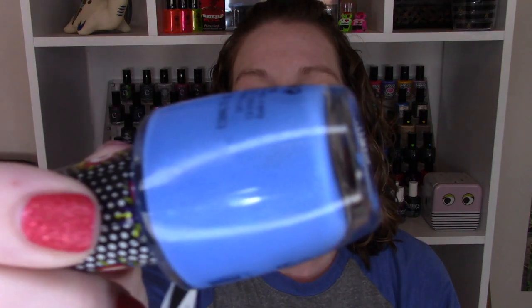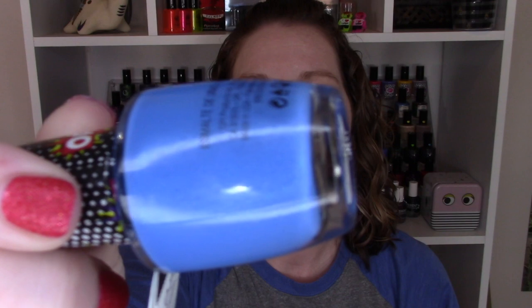The lighter blue one is Days of Pop, and this is a lighter blue also with the shimmer in there. Again, once these dry, I can't really see the shimmer in most of them. This, of course, has the same texture. These are all going to have the same texture. Because it was a little bit lighter and my nails are stained, this one did take 3 coats for me, so you're going to see 3 coats of Days of Pop.